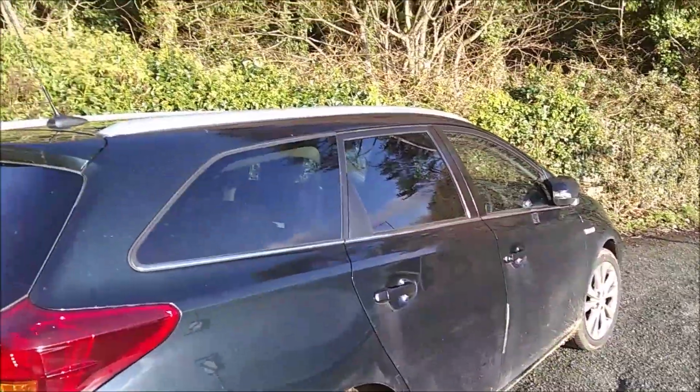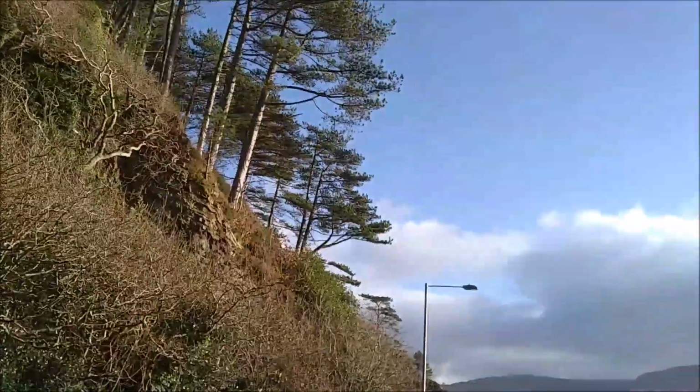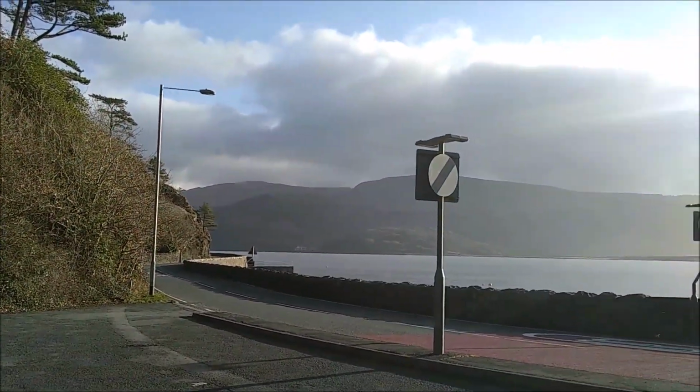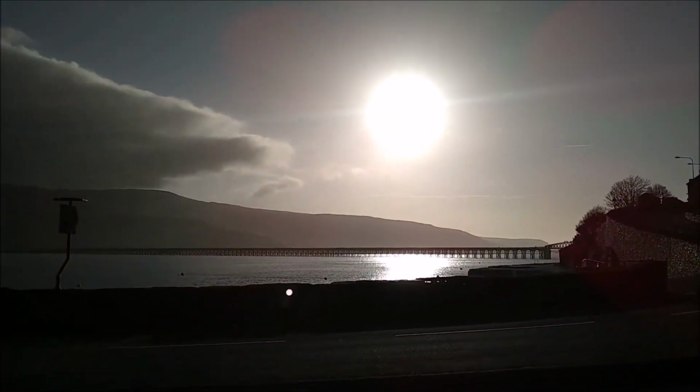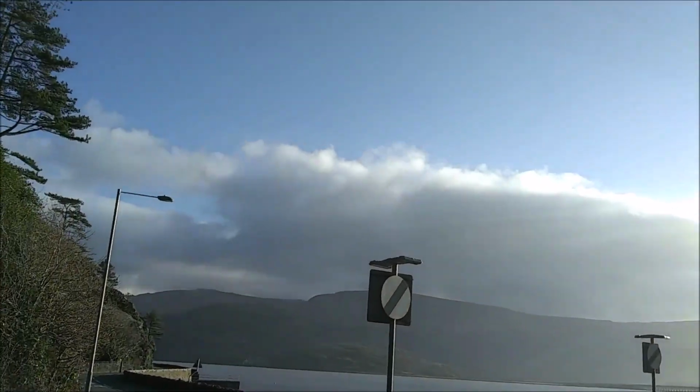I'm just outside Barmouth in North Wales, and for a change the sun's come out. That's the Mawddach estuary, and that's the Barmouth railway bridge, built in 1865. There are one or two clouds around, but the sun's shining right now.